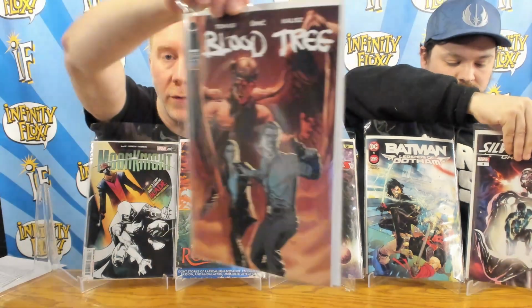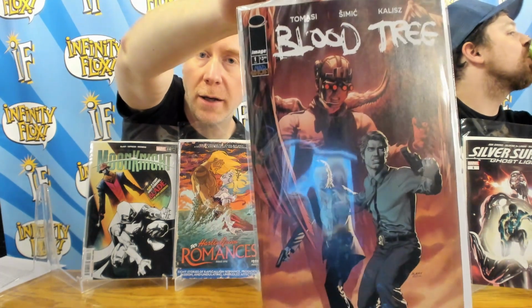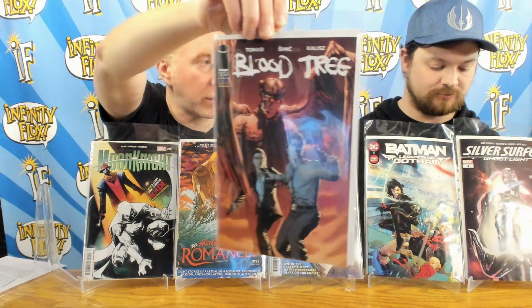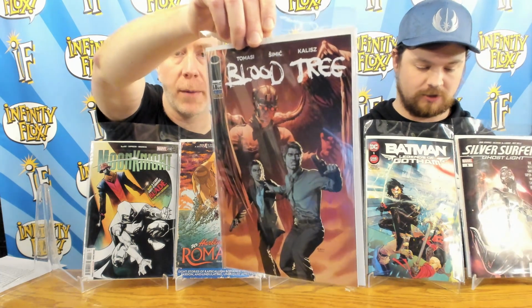All right, so I read an indie number one as well. This is Blood Tree number one. Look at the imprint there. It's Image, but below it, it's Mad Ghost. Mad Ghost is Geoff Johns' imprint, so it's the one that he does Geiger and those comics from. I guess I should talk about the creative team. This is by Peter Tomasi with art by Maxim Simic.